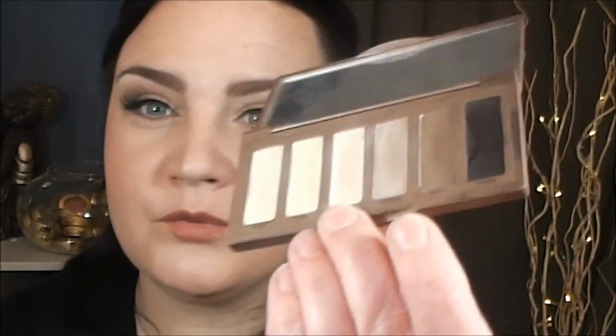So there are several that I use. I'll use Naked 2, a really light brown color from the Naked Basics palette. I will use some of the lighter browns from the L'Oreal Color Riche Cup of Joe palette, which is a wonderful neutral brown matte quad from the drugstore. Or I'll use Kid, which again is a really light neutral brown color. So I'll bring in one of those to make that brown work better for me.